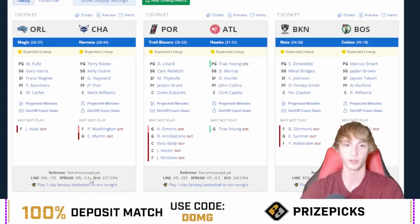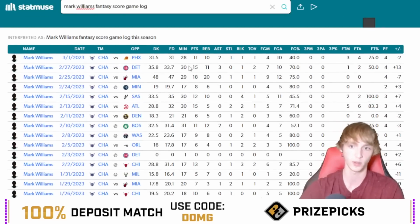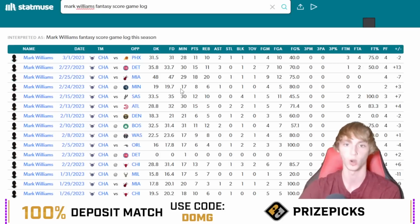3.5 point spread right here against Orlando, and a 227 over-under on top of him being at home going against Orlando. So let's take a look at Mark Williams here and how he's actually been this season. You can see that he's consistently been playing pretty much 28 plus minutes in these games. He didn't have that many minutes against Minnesota. He actually had 19.7 fantasy score in 17 minutes.